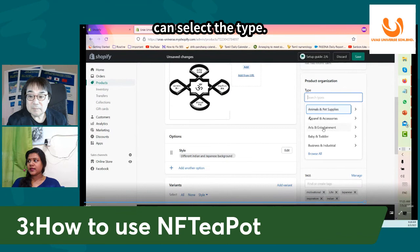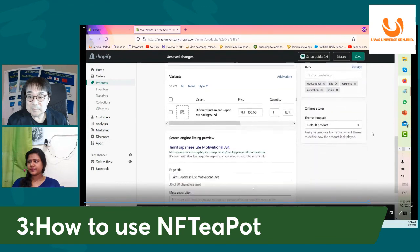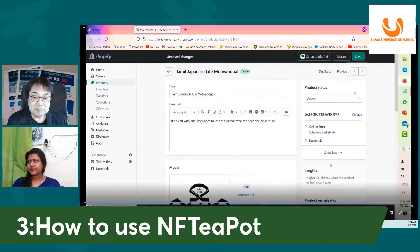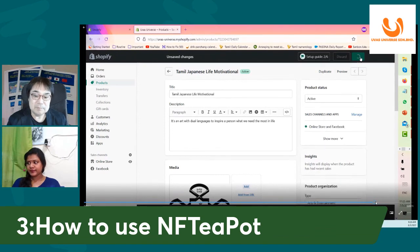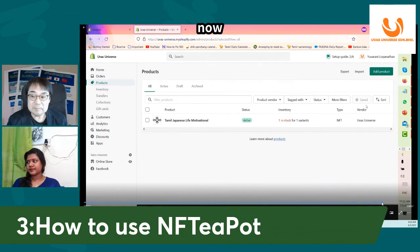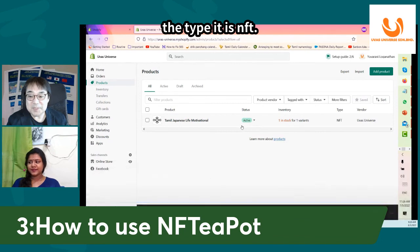And then you can select the type. Decide the category. It can save the changes. Okay, so now my art is active. The type is NFT. So the NFT type has been selected.